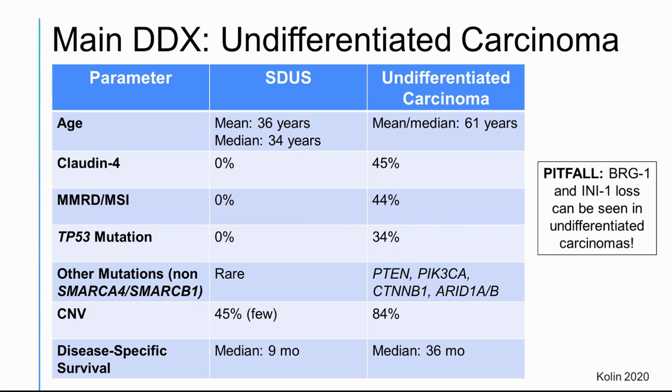The important thing to note is BRG1 and INI1 loss can be seen in a subset of undifferentiated carcinomas, as well as SMARCA4 and SMARCB1 mutations. So just something to keep in mind.